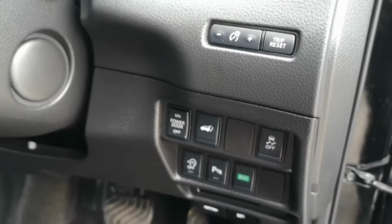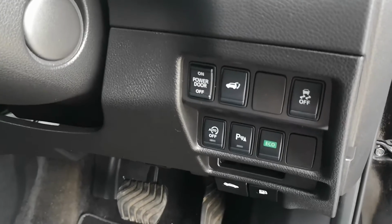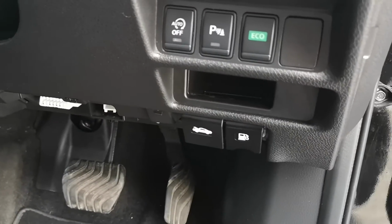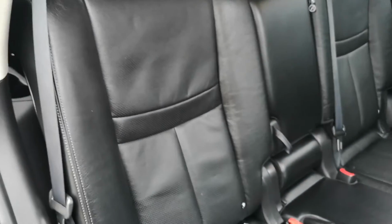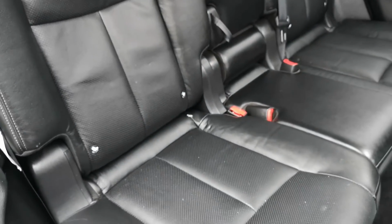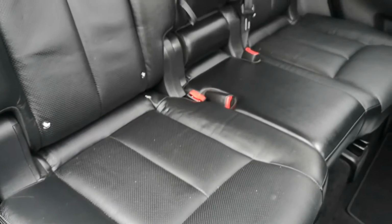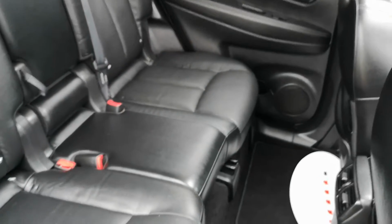You've also got your power doors on and off, boot release, traction control, auto stop start, parking sensors, and underneath there is where you open the fuel cap and the bonnet. Now moving into the back, I'll open that up, and you can see that the seats are all in good order. Big comfy bolsters yet again, which of course have the load through facility, and it also has Isofix. But you can see masses and masses of legroom in the back for any potential passengers.